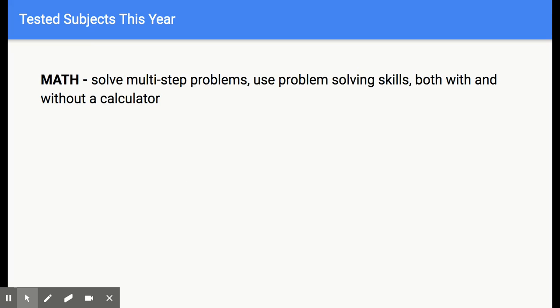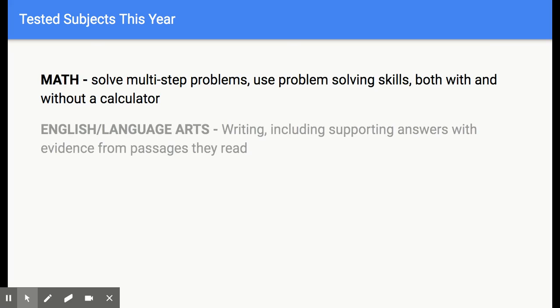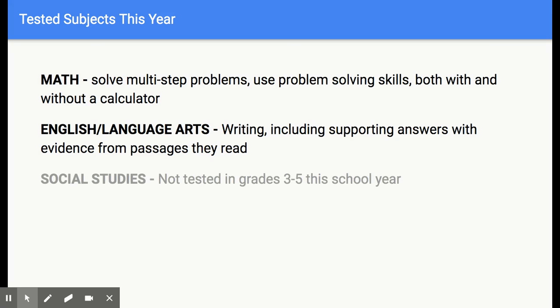In math, students solve multi-step problems using their problem-solving skills, and some problems are done with a calculator and some without. In English language arts, the emphasis is on writing, including supporting their answers with evidence from passages that they read. We will not be testing social studies in grades 3 through 5 this year.